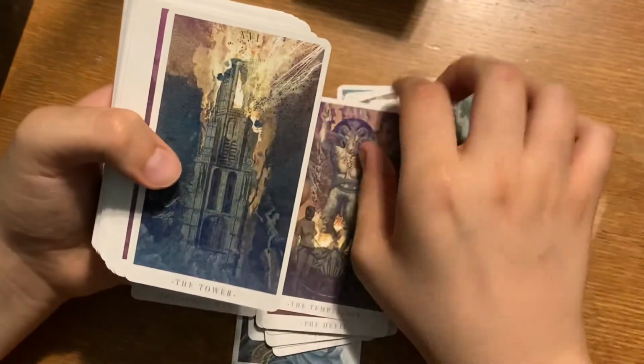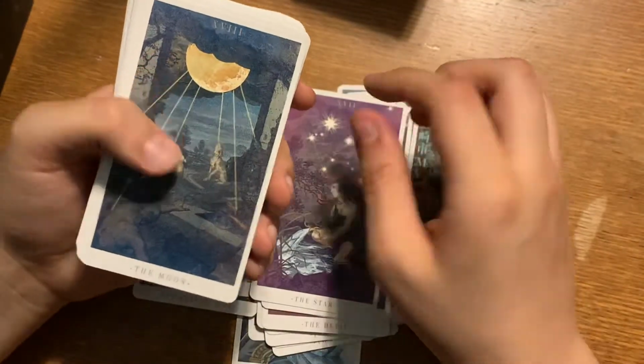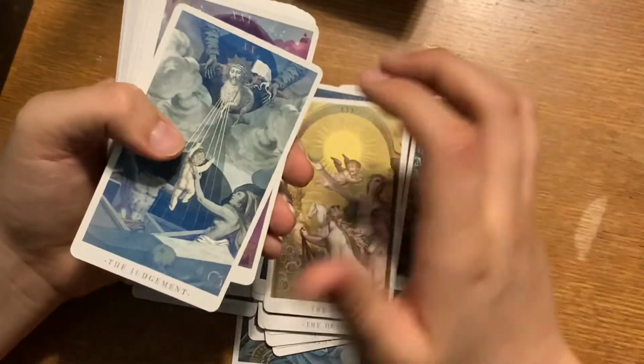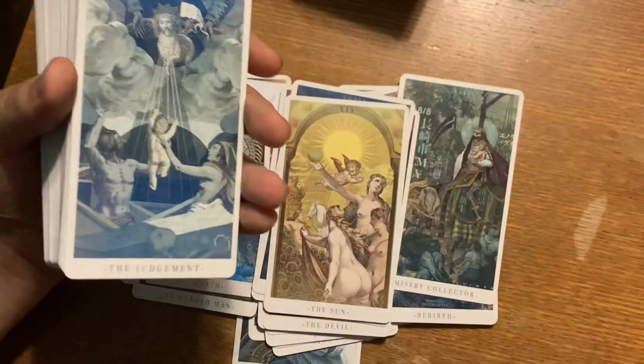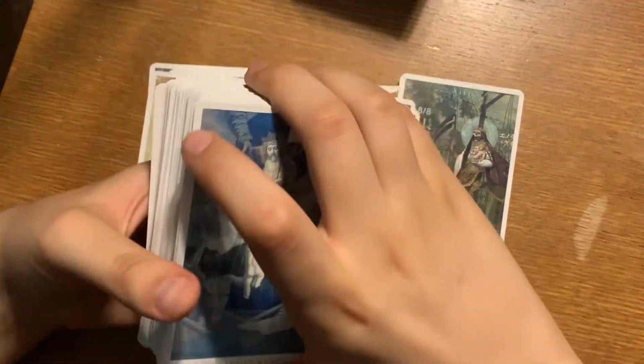Temptation, the Tower, the Star, the Moon, the Sun. I have a little bit of mixed feelings. I feel like the art is beautiful. I just feel like some of them, it's not printed very well on the cards. I don't know if that makes any sense.